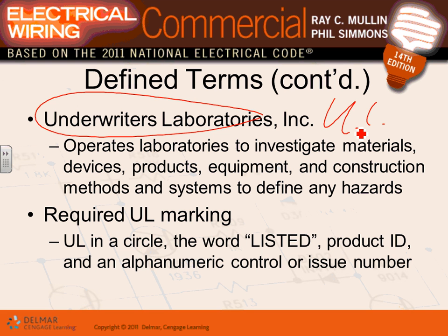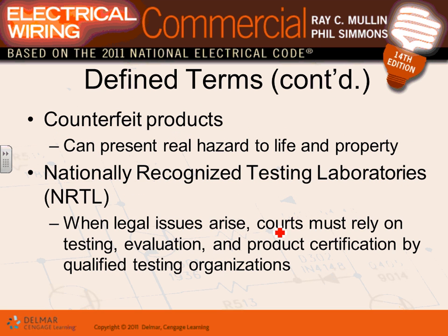So it's very, very important, guys. They test and list this equipment. They have a list for them and they label them with UL. This means this piece of equipment, this fixture, when it's UL listed and labeled, is safe to be installed. When the inspector walks in, guys, and sees equipment that doesn't have a listing on it, they will ask you to take it down. Very, very important, listing and labeling of equipment.